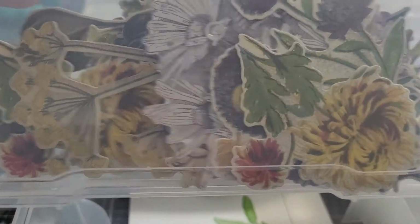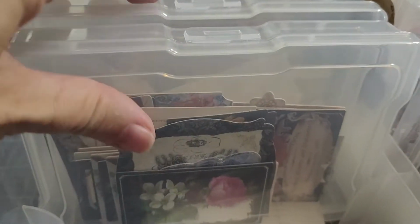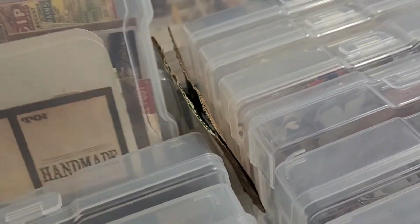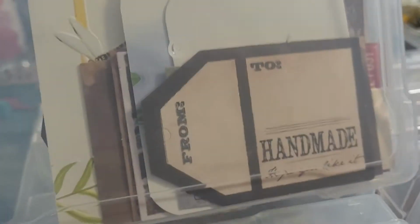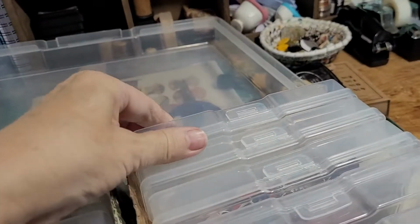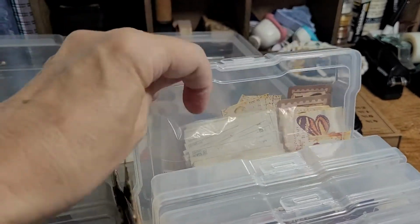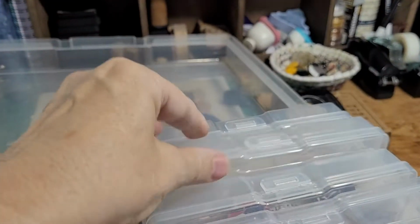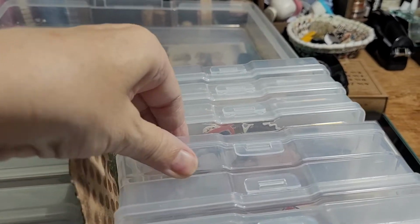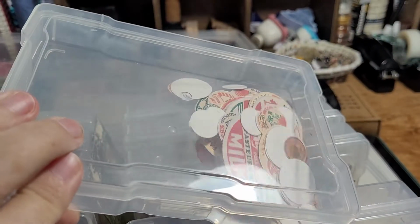These are bigger ones. Oops, I have some things in here. But every box has something different in it. So when I'm making little things, these are tiny for on tags. These are like purchased ephemera things. So I just pull out these little boxes, and I've got lots and lots of things to pull from. These are all mushrooms. These are birds. These are butterflies that I've already cut out. These are milk bottle things.